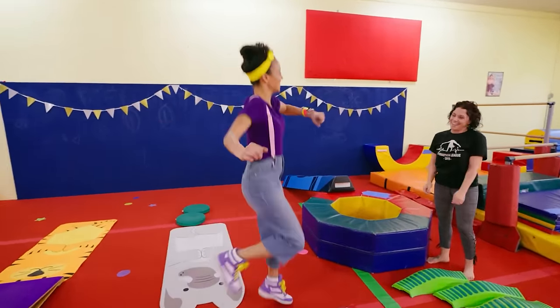Trampolines and this huge foam pit behind me. Wow, I've never seen so many trampolines before. Will you count them with me? Awesome, let's go. Okay, ready? One, two, three, four, five. Wow, five trampolines. Huh, I wonder where Quincy is.